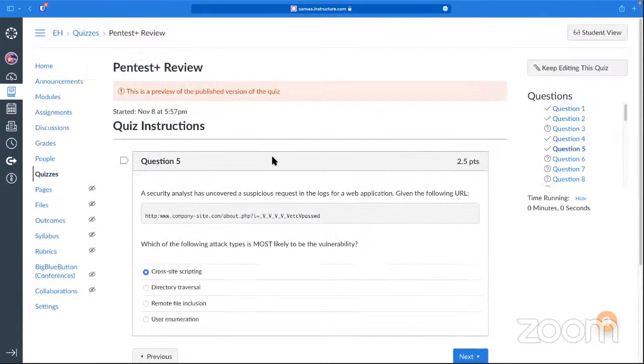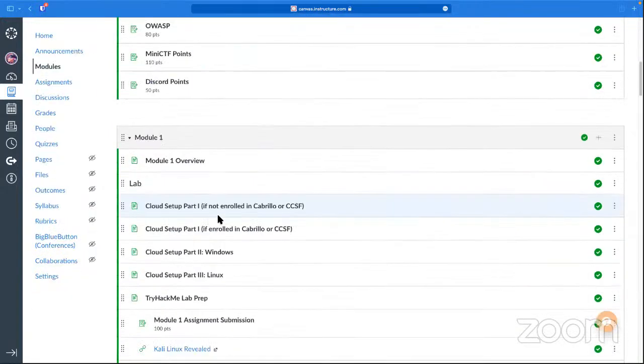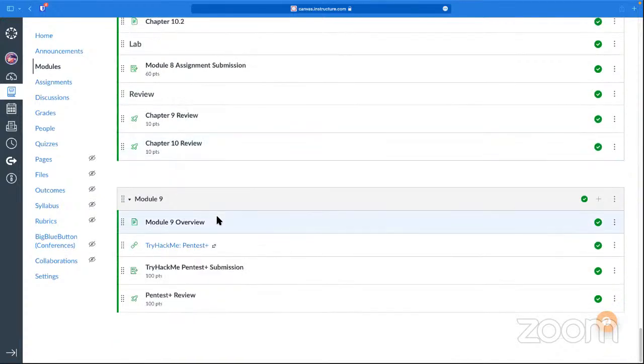Cool. I will keep doing this. I know it's a tricky one. We'll keep doing this all the way to the end of the semester. Again, feel free to take the quiz as many times as you want. There shouldn't be a restriction on it. It's this one right here at the very bottom of the entire course.